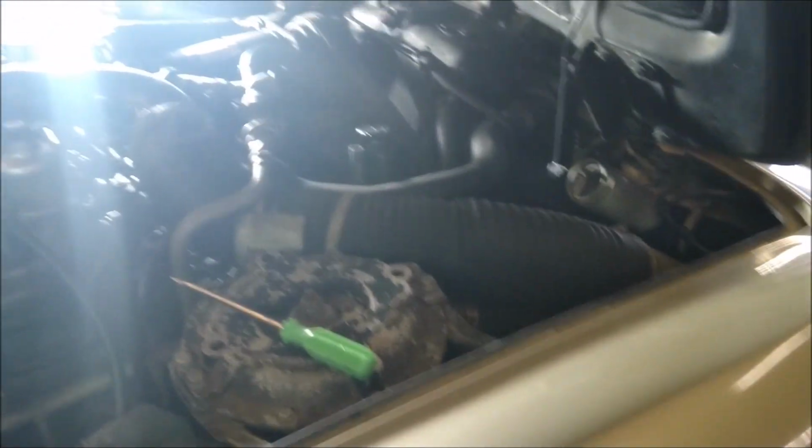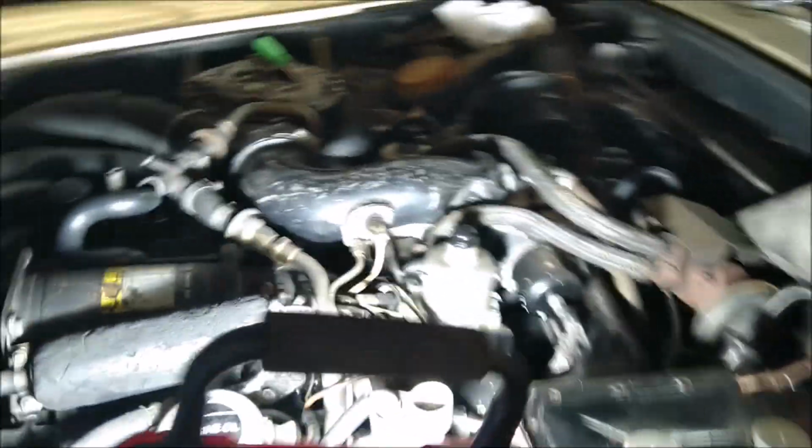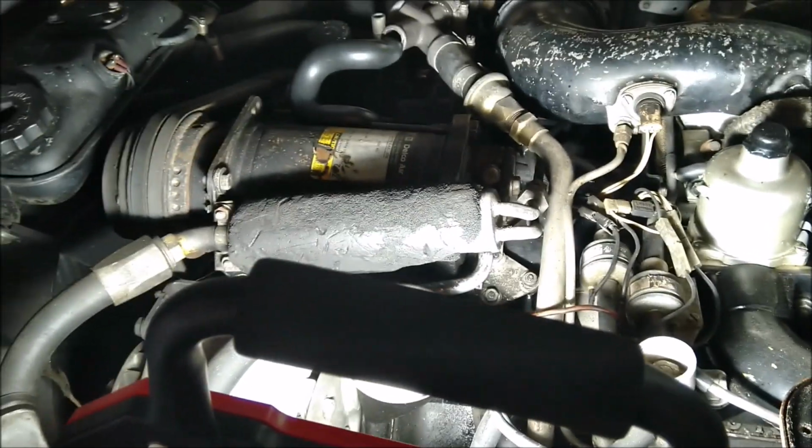Here's the engine. I'm going to go around the other side because the light's too bright on this side. But here's the engine. Engine looks like it's pretty much all there. It's a California car, so it's got a smog pump.